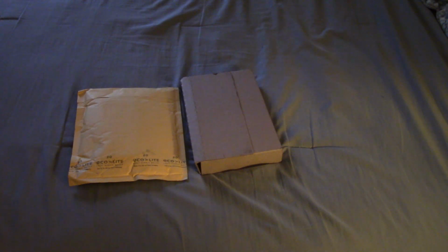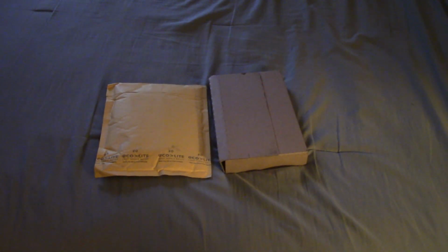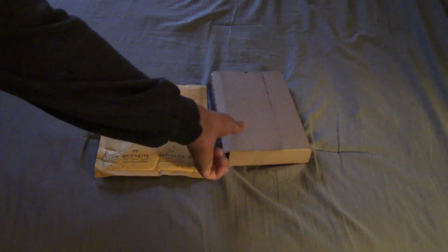UPS and the case by USPS. So they both arrived today, while I was at work. I was so eager to just get back here and open it up. My screen protectors are not here yet, so we'll wait for those for later, but let's go ahead and open up my new iPhone.